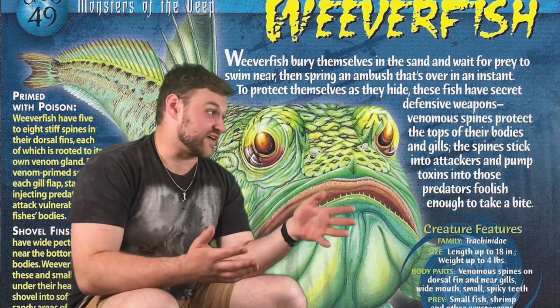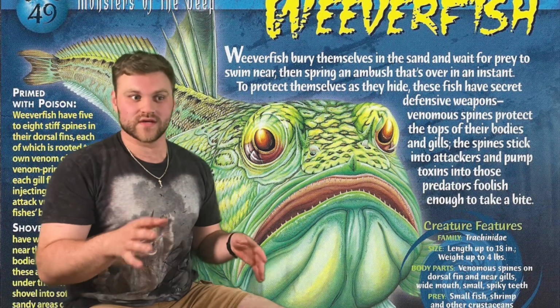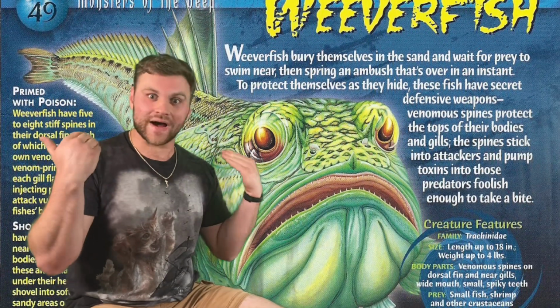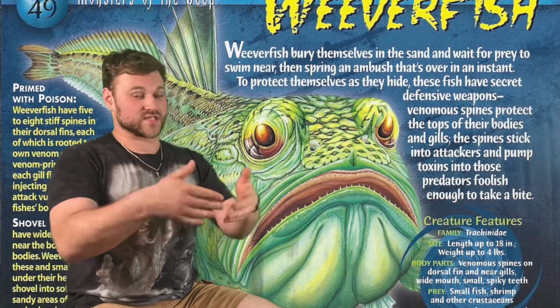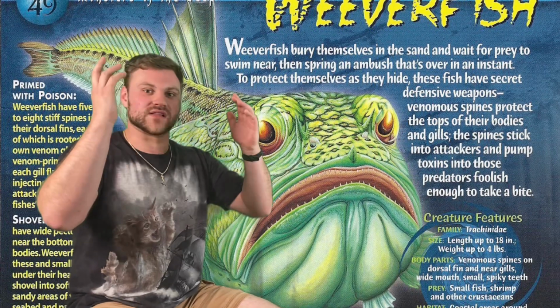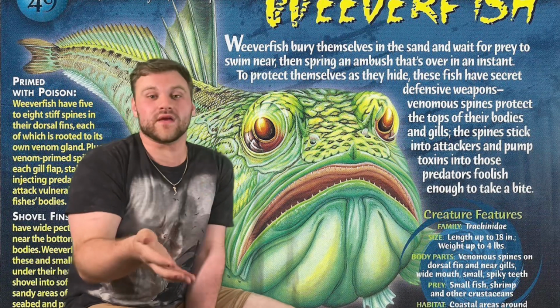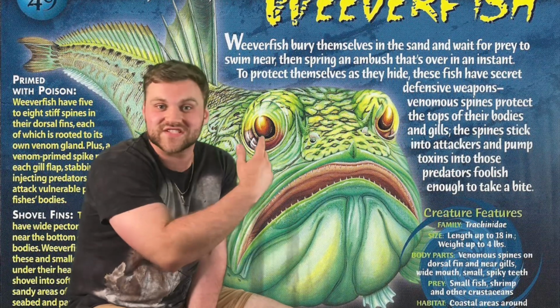Now, we may have just left the toxic terrors, but that doesn't mean this guy doesn't have some poison of his own. Those spikes, those spines on his back, those are toxic. So if another fish wants to come and mess with it, it'll hit those spines, get poisoned or paralyzed, and then die, presumably. Or maybe it'll just make itself even easier for the weaverfish to catch.